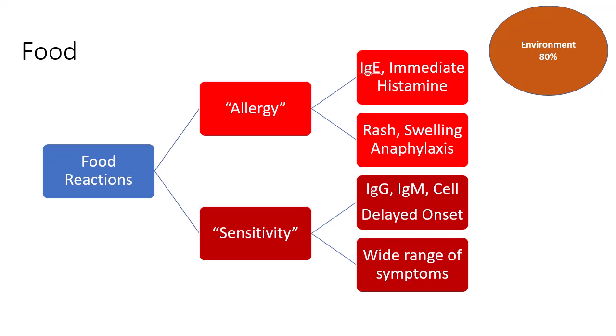Other parts of the immune system can react to food. These include antibodies called IgG, IgM antibodies, or even direct cell responses. And these types of reactions are generally referred to as food sensitivities. They have also been referred to as delayed onset food reactions. In an allergy, someone can react within seconds to minutes to an hour or a couple hours. In a food sensitivity reaction, the reaction can occur many hours to days after the exposure to the offending food.